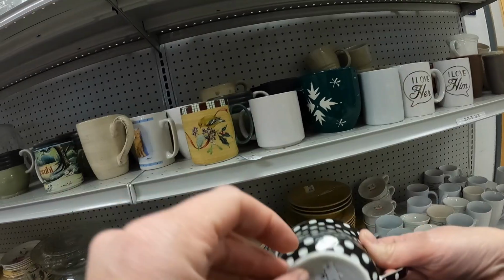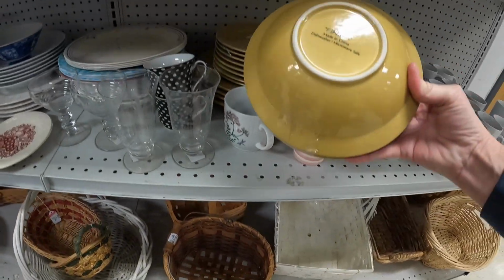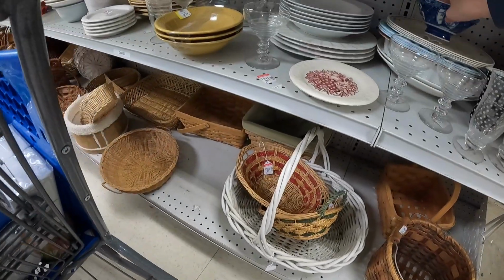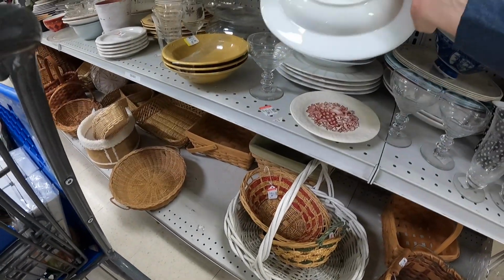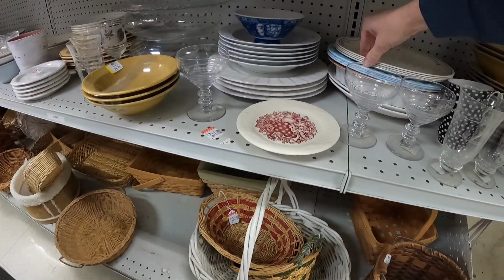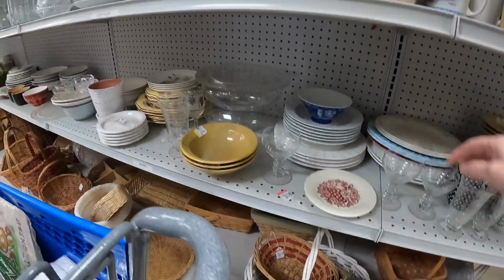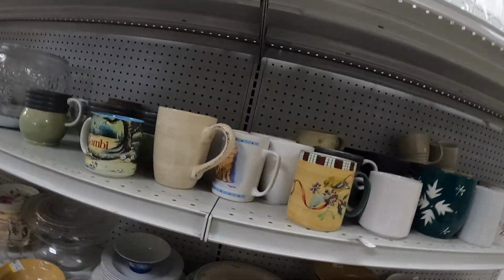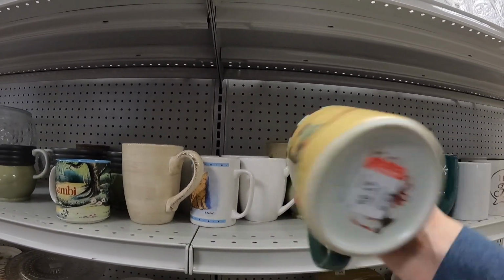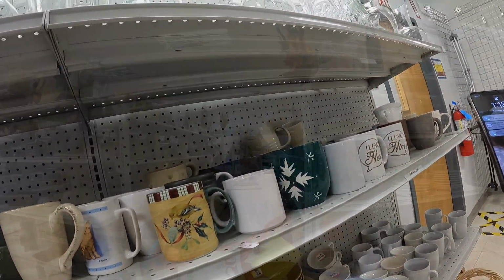Looks like someone already tried to take the sticker off to see the price. You always know when resellers have been in Goodwill looking at items. The stickers are peeled back. Again, not really showing that very well with the camera. Some melamine plates. Here is just a single Lennox mug. Those do okay in sets, but I wouldn't sell a single one.